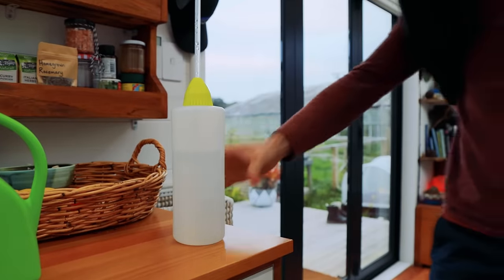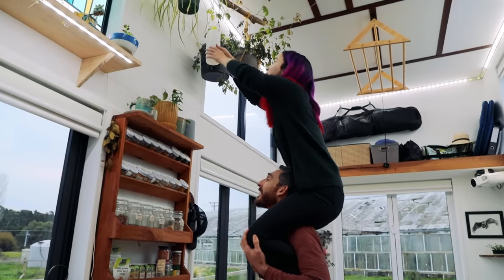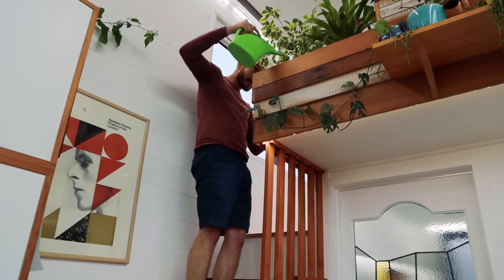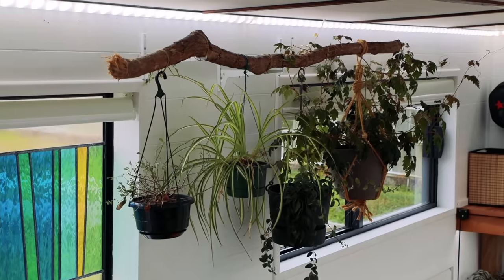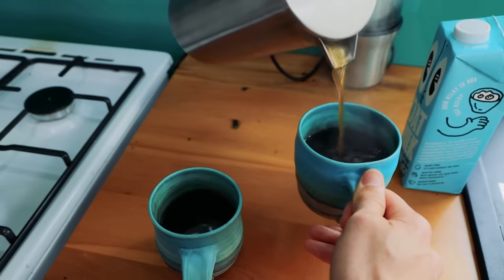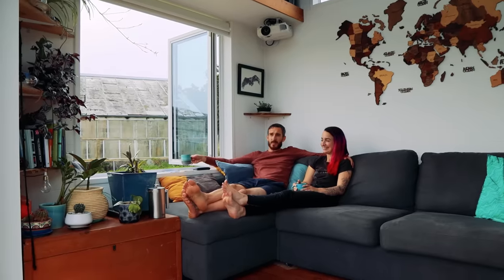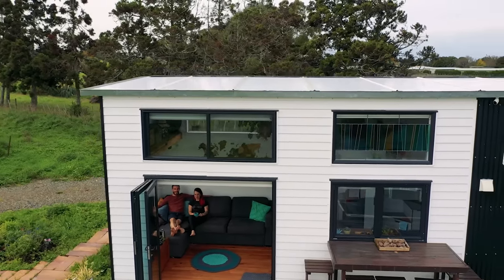The move towards living tiny has also been like a fundamental shift in what we find important. And so we got rid of a whole lot of things when we moved into the tiny house. But one of the aspects that we really, I guess, increased in volume was the number of plants that we have now to care for. This tiny house is an incredible example of what you can achieve with no experience, but a whole lot of drive, creativity, and determination.